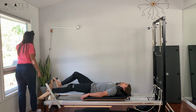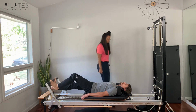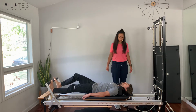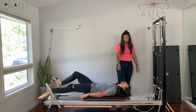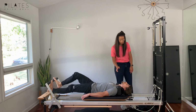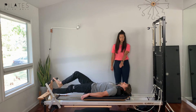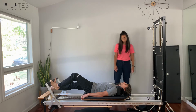So let's talk about the head for a minute. You can keep going. If he was really arching his chin up and arching his neck, or if you have someone who's like this on their back, you might want to put the headrest up. But for him, you can go back to normal. He actually doesn't need it. He's pretty neutral in his head and neck without it, so I'm not giving him one.